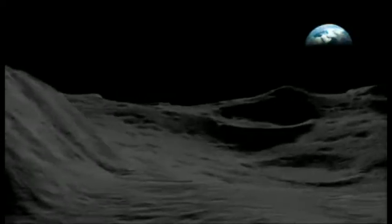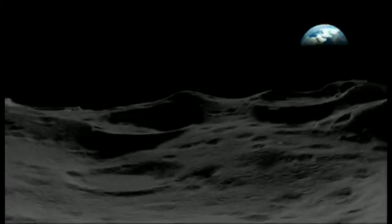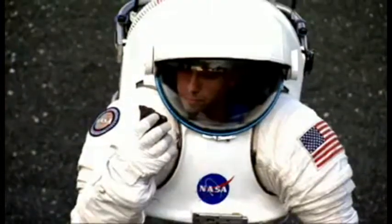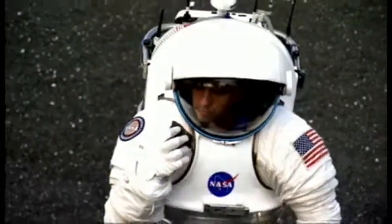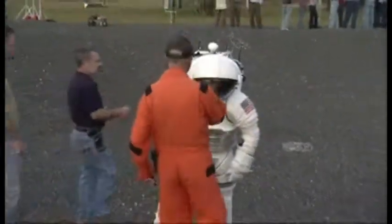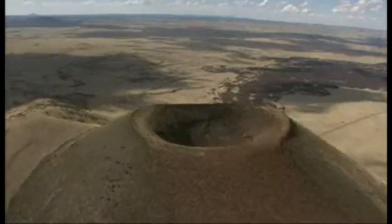NASA's new vision for space exploration returns astronauts to the moon, setting the stage to travel further, exploring Mars and beyond. To succeed in these new journeys, we'll need new tools, new technologies, and new methods for exploring. But all of these elements will need to be tested before we travel to those far-off places. This is the job of Desert Rats, Research and Technology Studies, to create a dress rehearsal on Earth for the space missions of tomorrow.